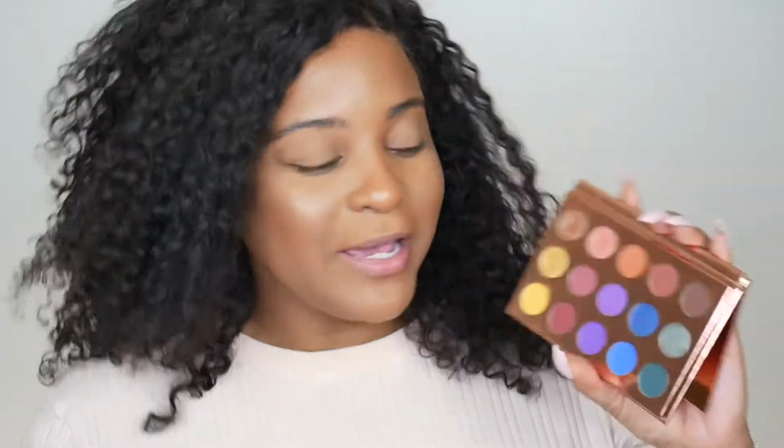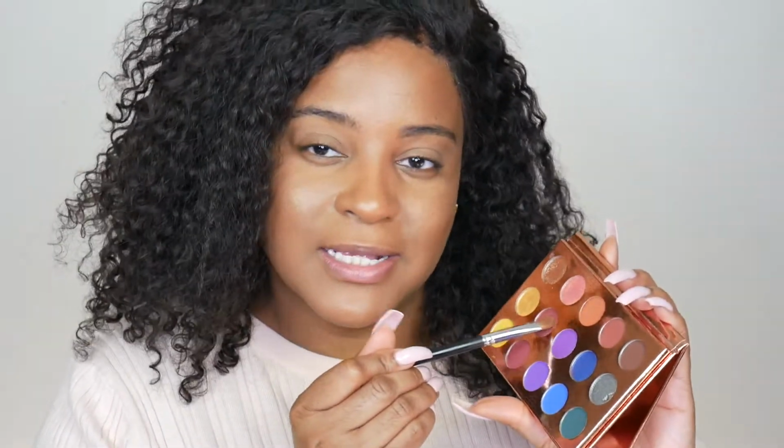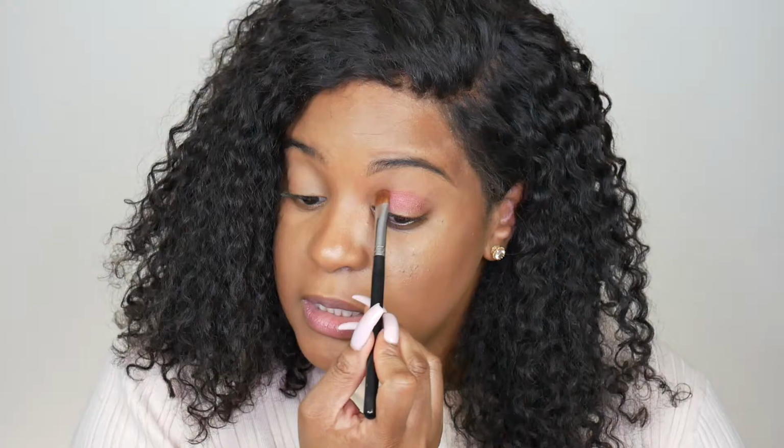They're not exact shades. It's definitely a smidge or two different from each other as far as impact goes. And now that I'm looking at the palette, I'm thinking that the mattes are gonna be a little bit deeper than the shimmer shades. And moving right along, we're gonna go into Scarlet, which is this nice burgundy-ish, reddish color. Oh, please someone call the paramedics, because I was not ready.